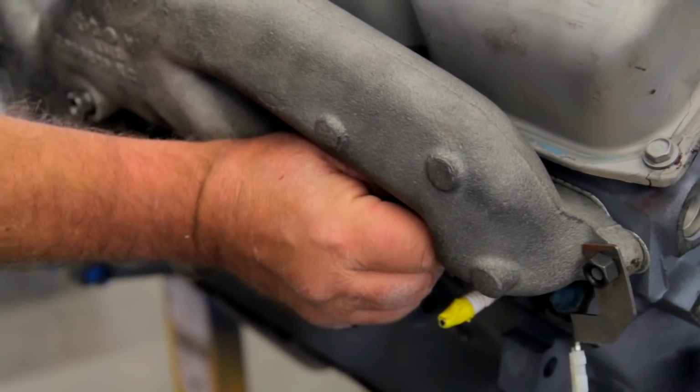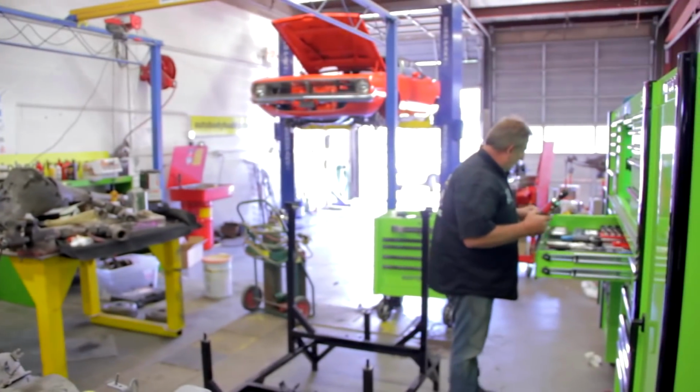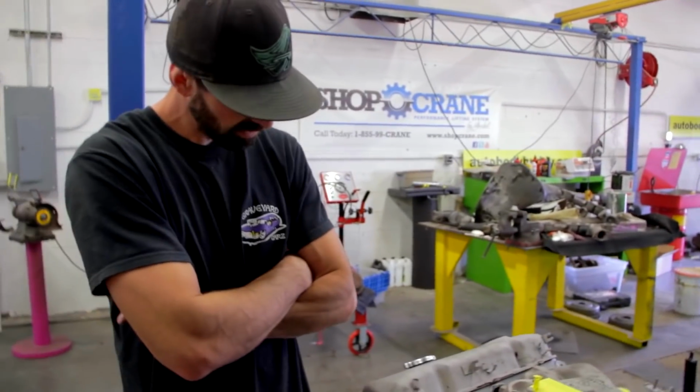We, miraculously, will be ready to roll it in the booth and paint it. Chrysler Corporate Blue. Let's roll it in there, monkey.